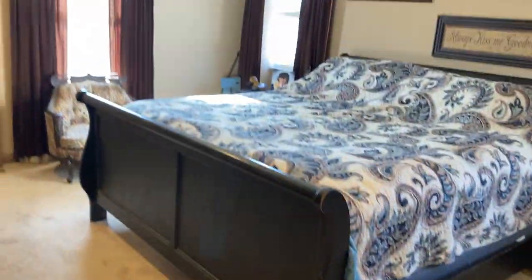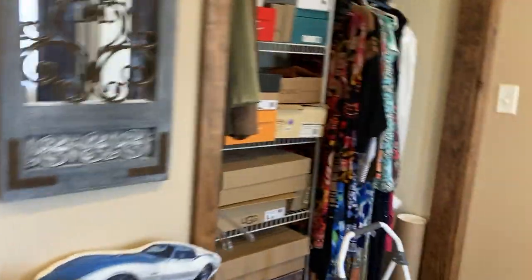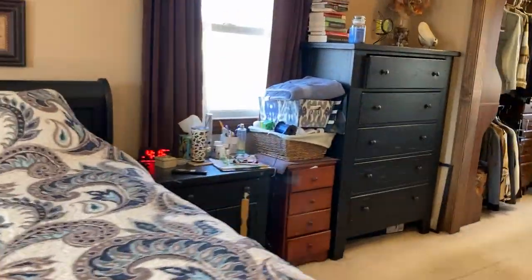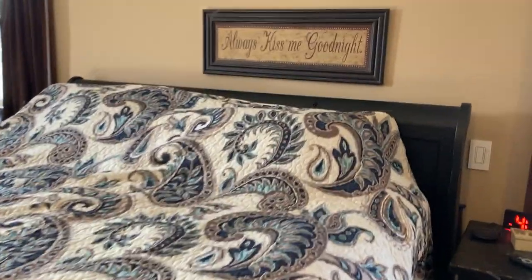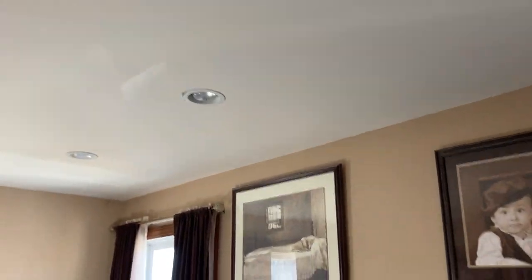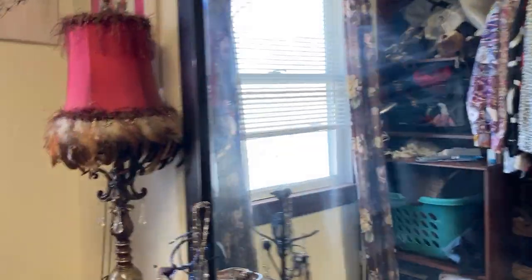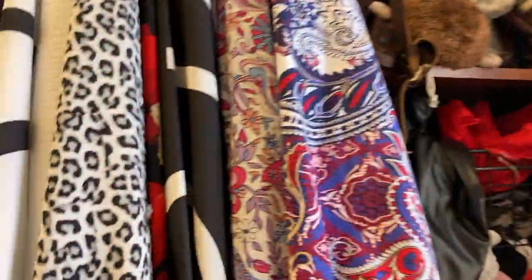We head over to the owner's bedroom. Lots of closet space. So you have a double closet here. As you can see, closet organizers will stay with the home. Plenty of room for a king-size bed, recessed lighting. And another huge walk-in closet with additional storage. Lots of light and privacy.